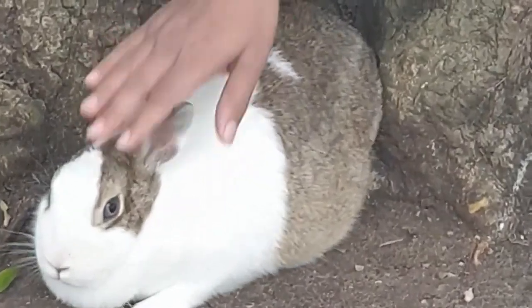We saw a guinea pig under a tree and we didn't forget to love it.